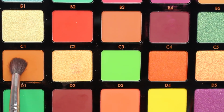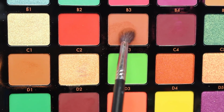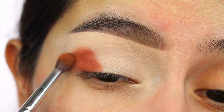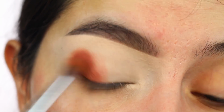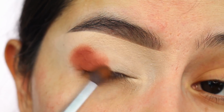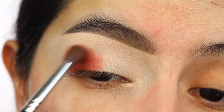All right, you guys, I can't speak. This is the 4th and final look. Now, this one is pretty easy. Again, I'm using the Morphe 506 brush to do this. I wanted to give you guys a fairly easy look to do, so there was no cutting the crease with this one. This was just a really blended eye look.